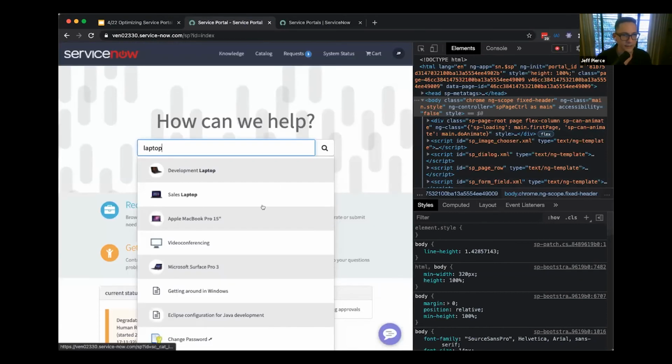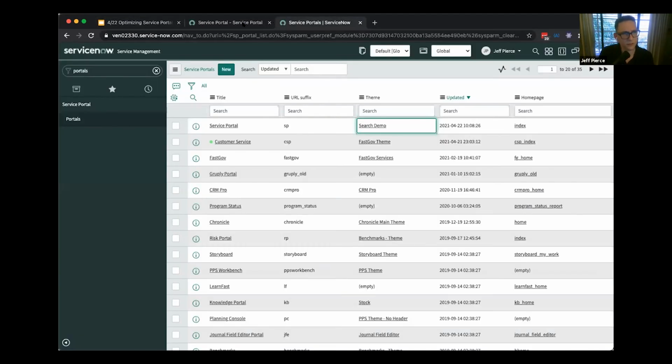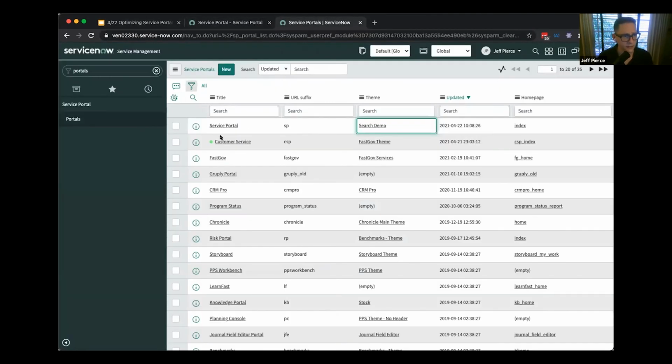Okay, what next? What do we got next? We improved the styles. Oh yeah, let's include some short descriptions here, right? We got room for short description. So that's going to be easy. Let's go back into our search source.